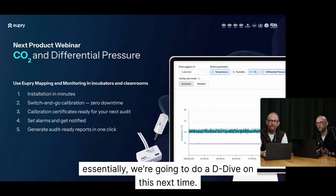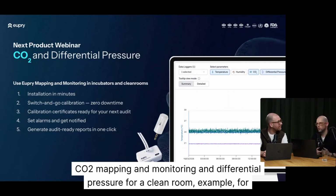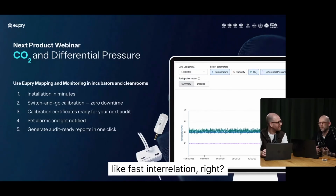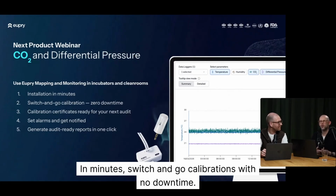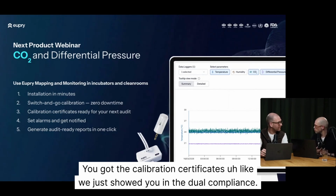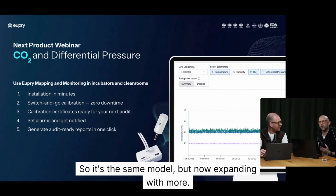Essentially, we're going to do a deep dive on this next time. But what I just wanted to say here is that we are pretty much ready to offer both CO2 mapping and monitoring and differential pressure monitoring for a clean room, for example. In the same way as the people here who are already familiar with the Eupry model: fast installation in minutes, switch and go calibrations with no downtime. You get the calibration certificates, like we just showed you in the dual compliance. You set alarms, get notified, and you are pretty much ready in one click, right? So it's the same model, but now expanding with more.